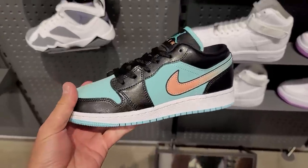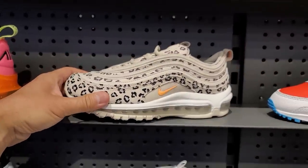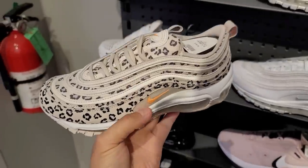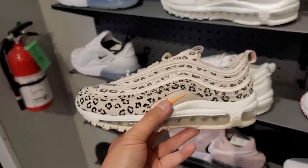I think they called these a tropical twist colorway, I think. So not too bad. We saw these last week. Apparently these don't come out for like another week or two, or something like that. That is pretty dope to see this out. I saw one of the boutique shops just release these or have a raffle or something. I don't know. But yeah, $1.80 for these.